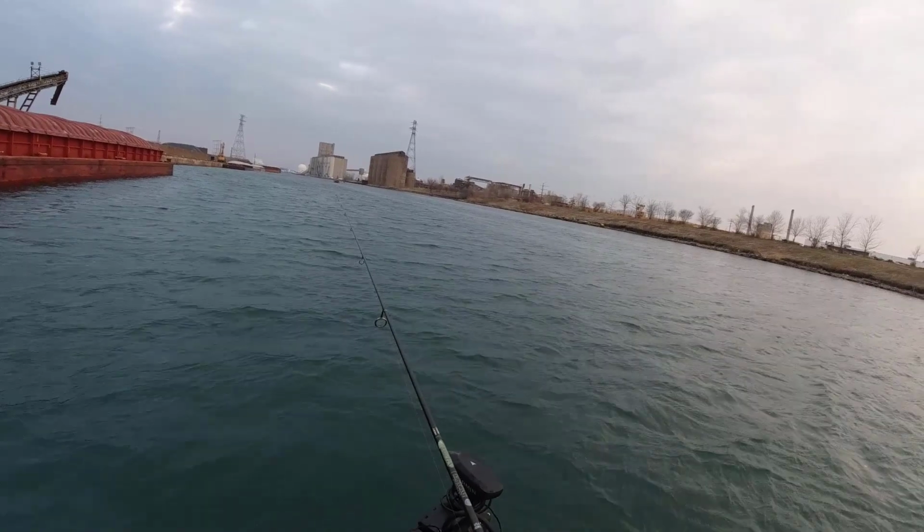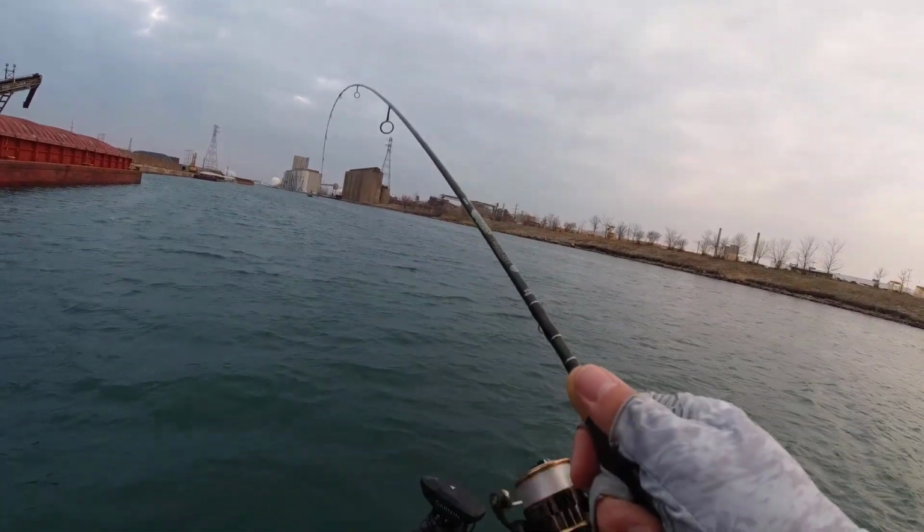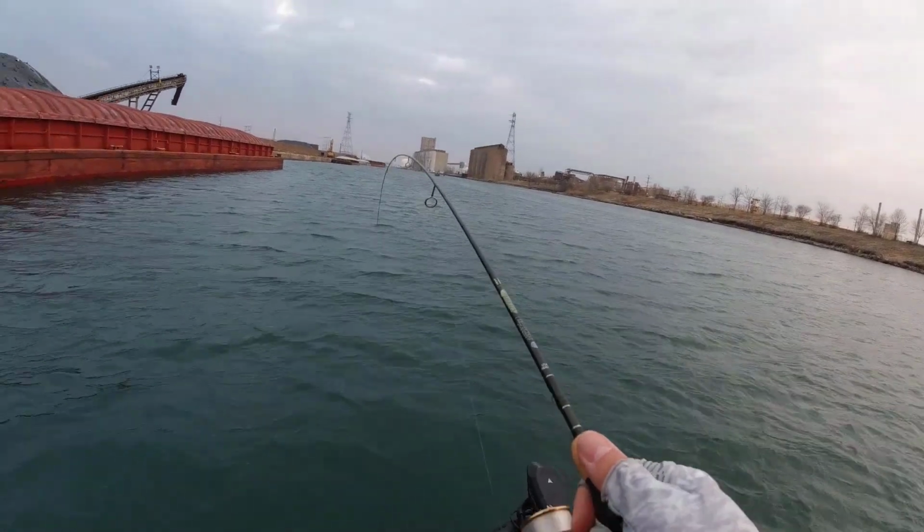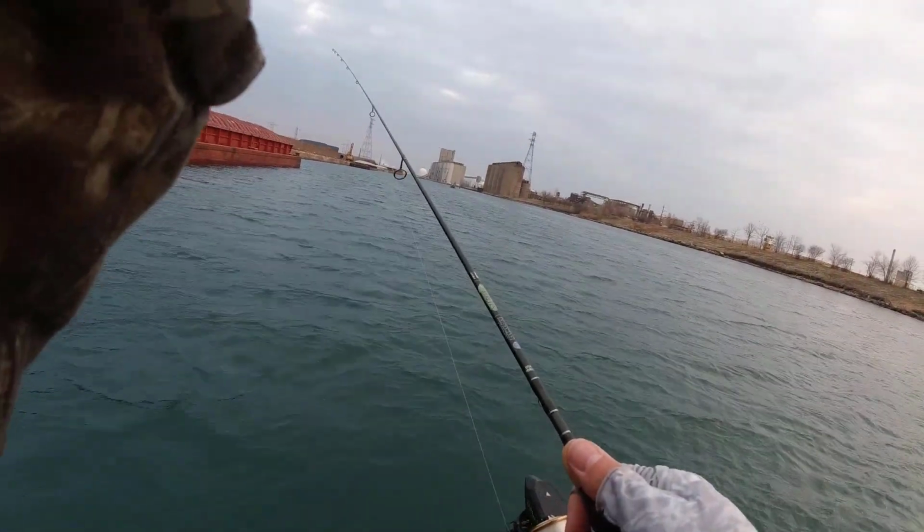Wow, the wind is pretty good. But I still like the Daiwa Presso more. Oh, I lost it very late.